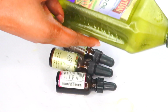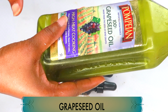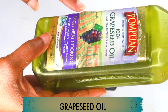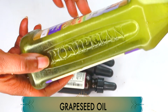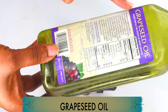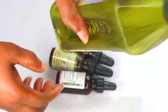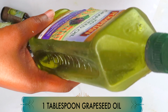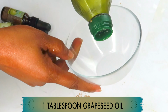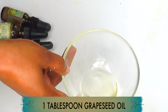To begin, we're going to be using some grapeseed oil. Grapeseed oil is a light oil that will not clog the pores. It is rich in vitamin C and also rich in vitamin E. It's an oil that penetrates deep into the skin and helps to keep the skin soft, hydrated, and supple without the greasy feel. So for our carrier oil, which we're going to use the most of, we're going to use about 1/3 of the mixture. So we're using a tablespoon of our grapeseed oil.